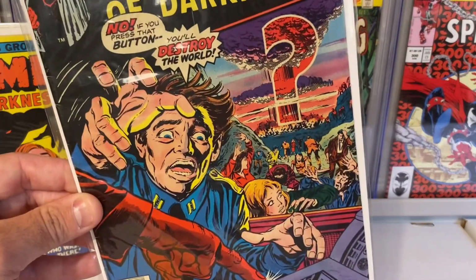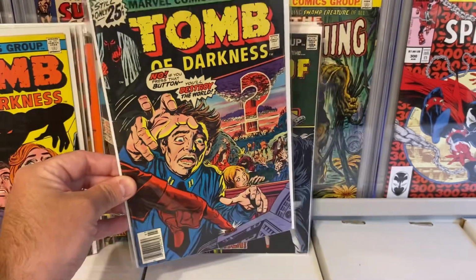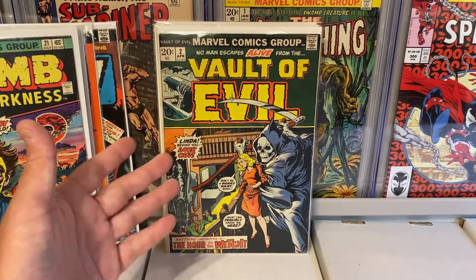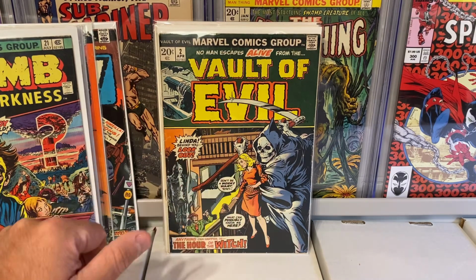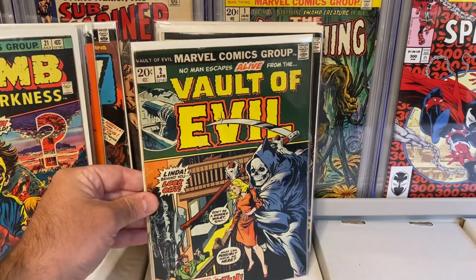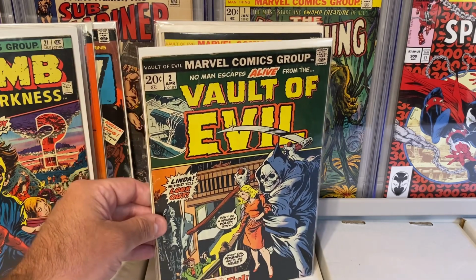Really cool cover. Look at that. Crazy looking. Awesome. Vault of Evil #2. Amazing cover with the Grim Reaper. Nice condition. Really good looking book. And #2 in the series, so very cool.